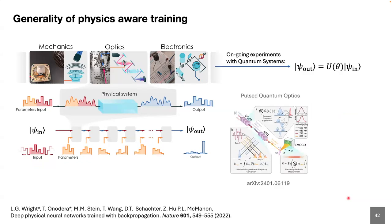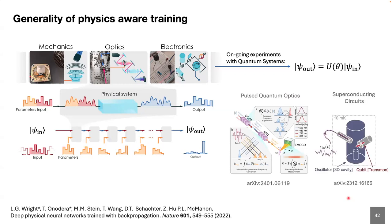I should also add that part of the pitch, and this has not yet been done, is that you could also easily repurpose this algorithm for quantum states as well. Right now, we have two systems in the lab that we're trying to apply it to. Just to be clear, these arXiv links are not with physics-aware training, but these are systems that we are attempting to apply physics-aware training to in Peter's group at Cornell.